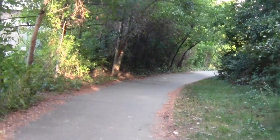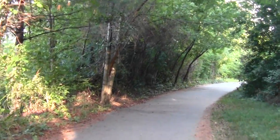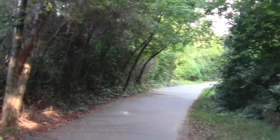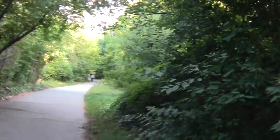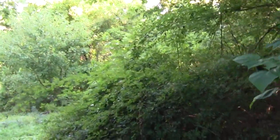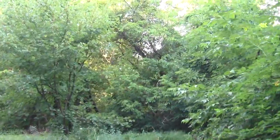Joggers are beginning to jog. Early day bicycle trips are underway. I believe there's a portal to a little park along here that's not far from the Mickey D's.